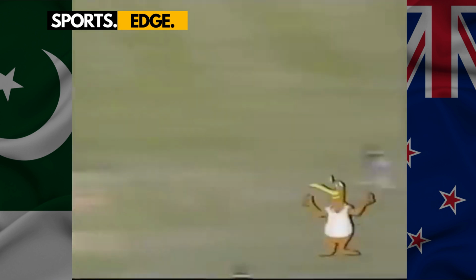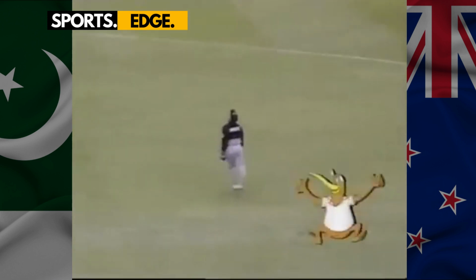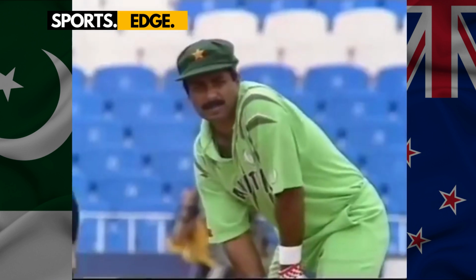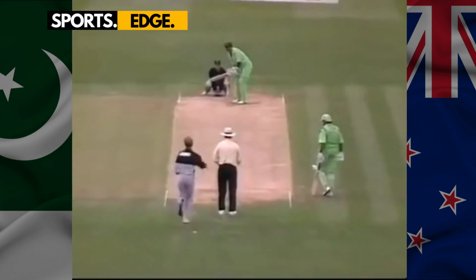We're seeing that again. I mean, he knew he'd hit that. You can always tell when the batter turns around very quickly to see if someone's going to catch it. The head jerks, and it's brought the fielders in.